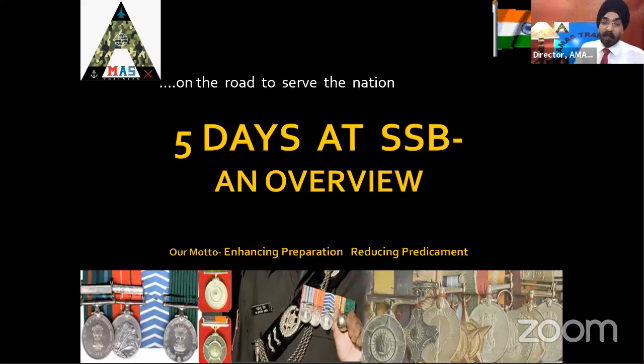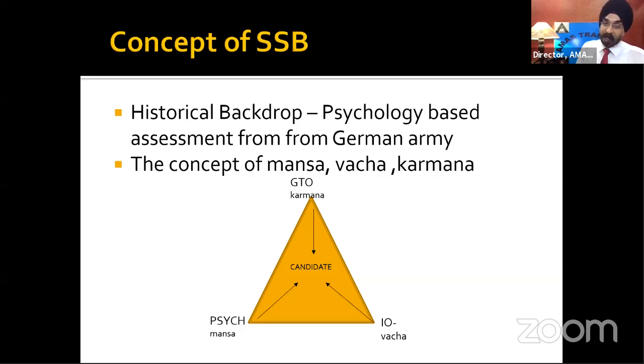Now, it's very important to know about the backdrop of the SSB. Then I will come to stage 1. The backdrop is that this system of SSB started after the First World War, when the German army first adopted this system. The German army adopted the system after they had lost the First World War. They added psychology-based testing as part of their selection for officers, because they thought that if you have to pick a leader, you have to check his mental makeup. After the Germans added psychological testing, other armed forces saw it as a very viable method.